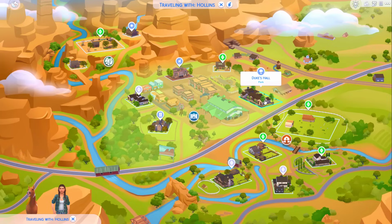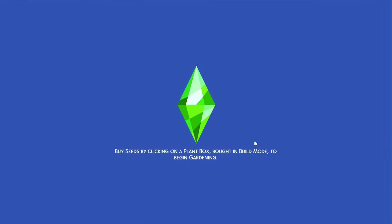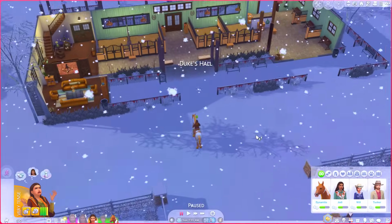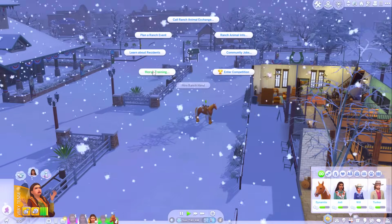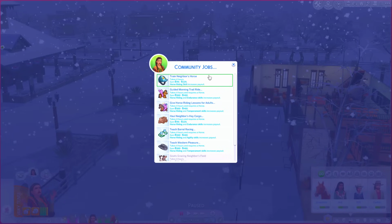So we're going to go to Duke's Hall because we don't really have much money, so we don't have any training equipment at home. So we're going to have to come out to Chestnut Ridge to use the free resources they have there. Oh shit, it's snowing. Okay, community board. Let's see, what do we have? Community jobs. Well, we can only do the ones that require a horse because this is the horse's income.